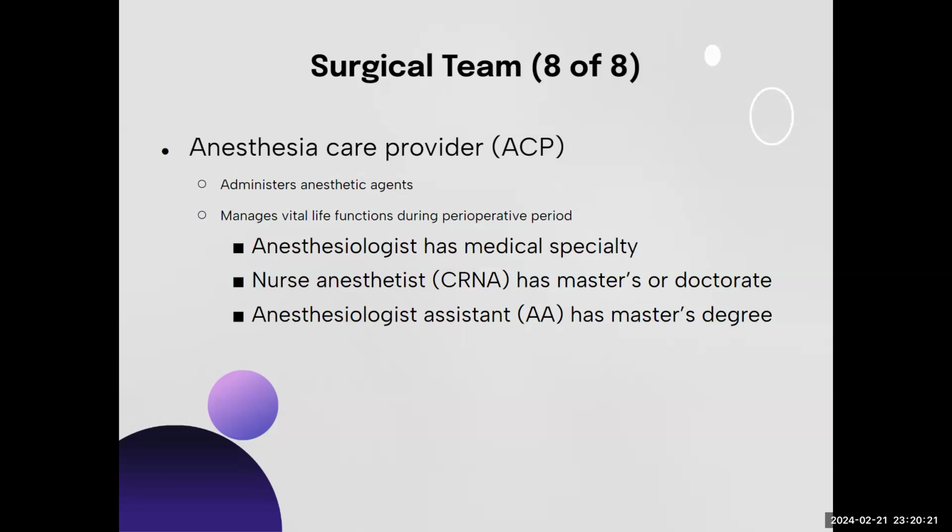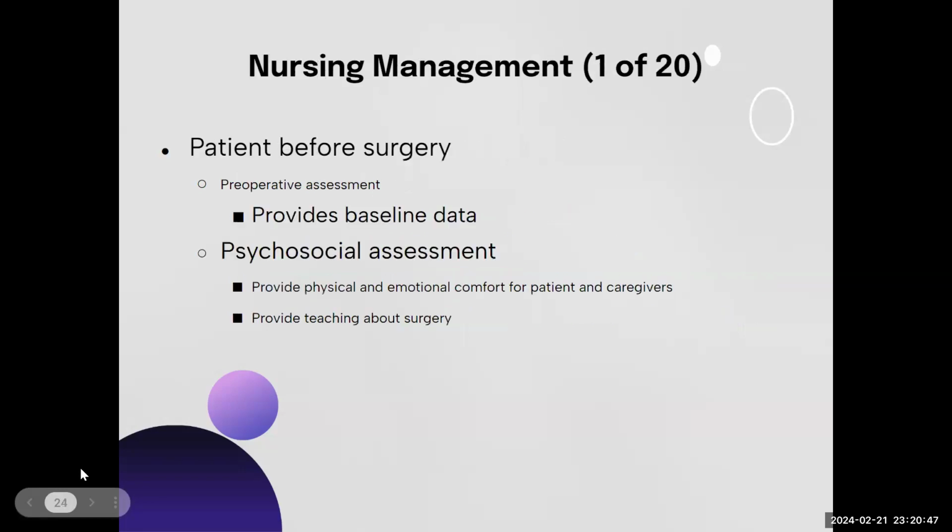They are going to administer, obviously, the anesthesia. They are not considered sterile. They sit behind the client at the head of the bed. And they are really managing the vital functions. They're looking at the monitors. It can also be a nurse anesthetist, but they are in charge of the vital signs and the breathing and how everything is going anesthesia-wise.